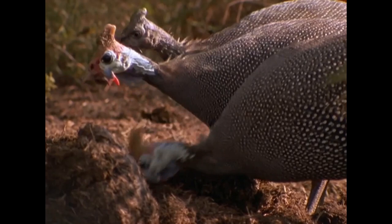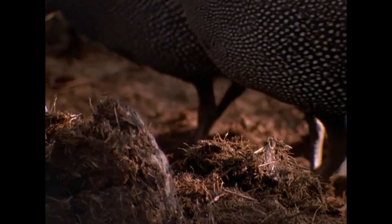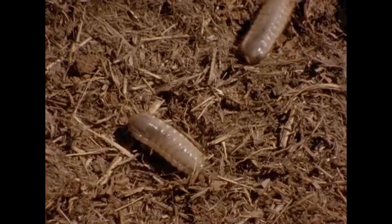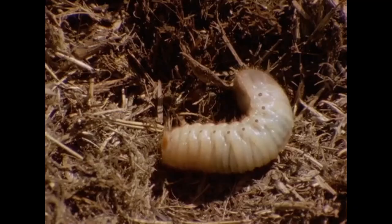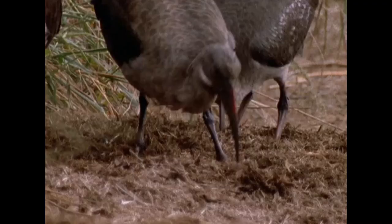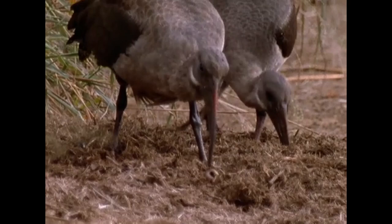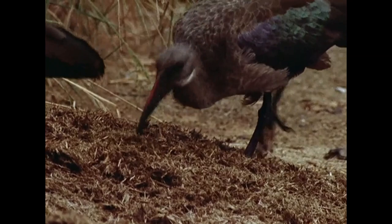Disturbed by the guinea fowl's bills, the larvae tunnel deeper into the midden. They can burrow out of reach of the guinea fowl's short bills, but they have no defense against the Hadida ibis. The ibis can delve deeper than the beetle larvae can dive, and they make short work of them when they visit the midden.